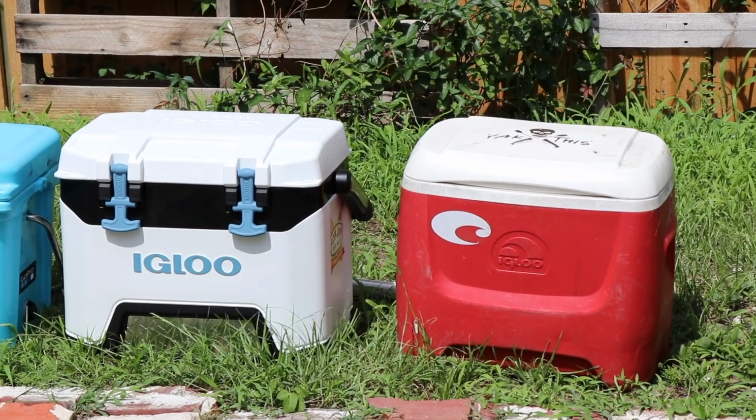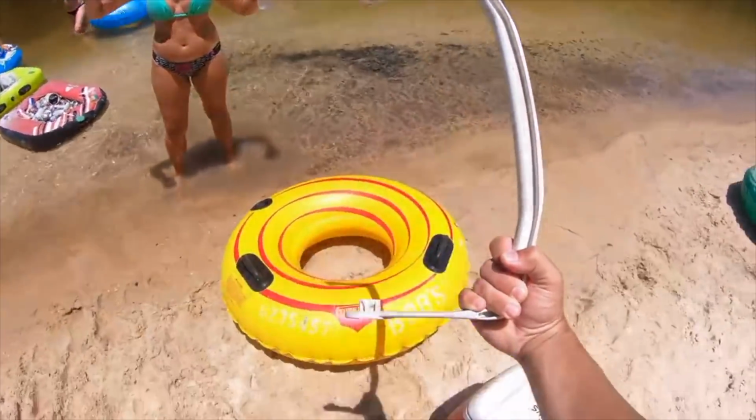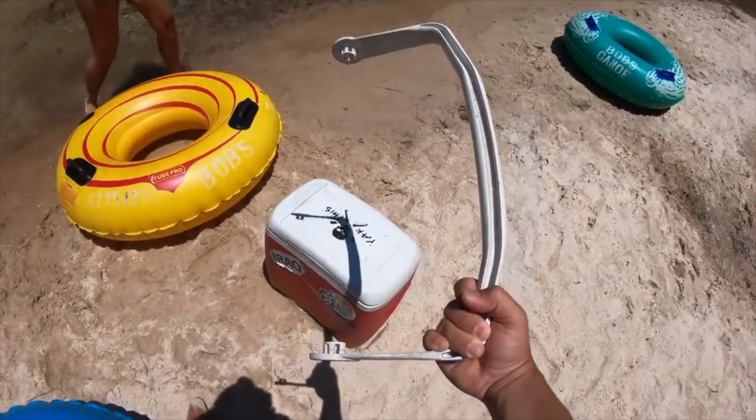But in this video, we have a lineup of coolers that I think is going to be very interesting. Igloo saw that Old Red died in that tubing video. Thank goodness, get rid of that. No! You saw that where the handle broke off, and I'd had that cooler for a long time. They sent me one of their new BMX 25.